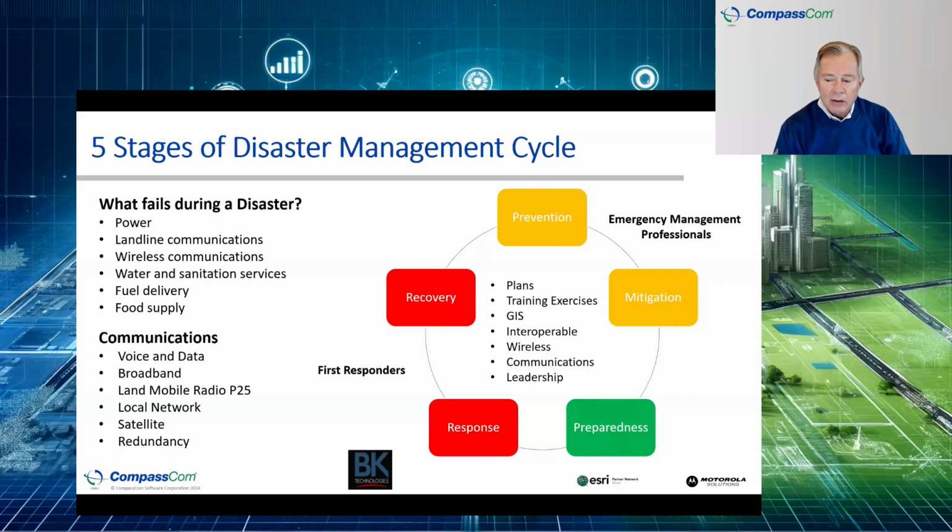But one thing I would like to talk about, especially in preparedness when you're doing your training exercises, you should plan for the fact that you're not going to have many of these services. Just don't assume you're going to have voice communication. Don't assume you're going to have data communications. And what are the strategies around dealing with when you don't have that, and how you will work through it?